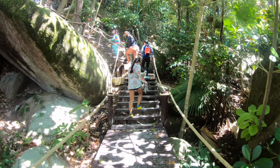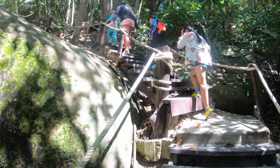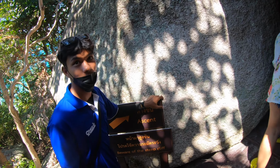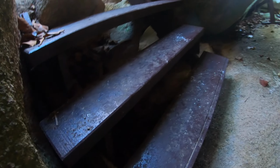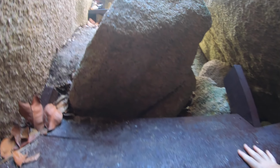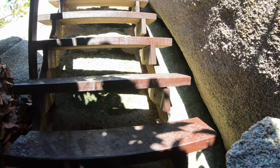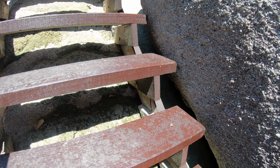Bridge leads to these steps. Now we're going in the forest to get there. Cool. Now we gotta go under the rock. Let's do it. Careful your head and narrow. Wow. Oh my goodness.